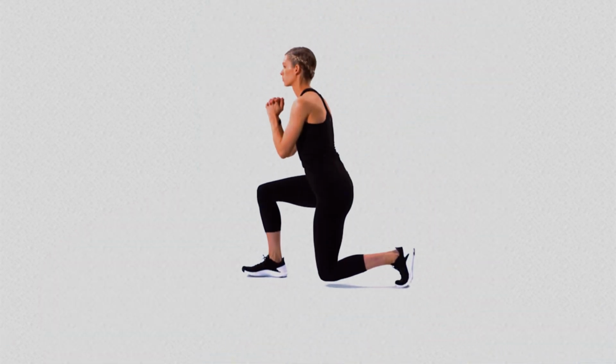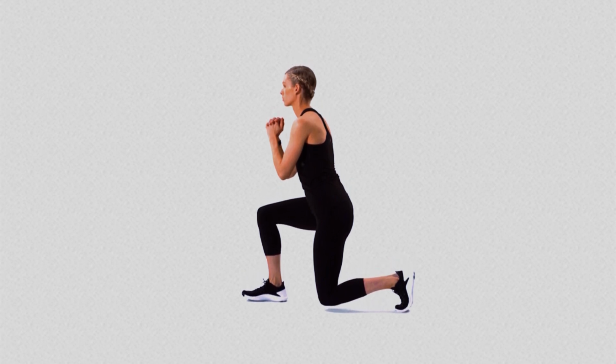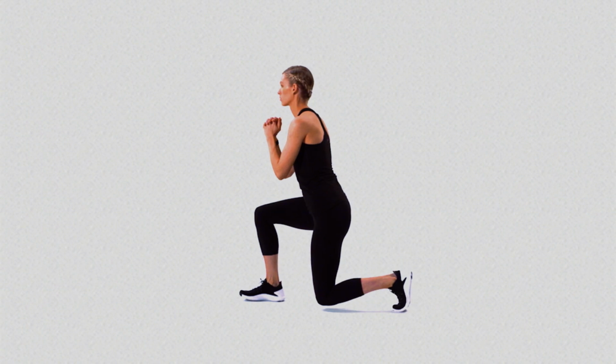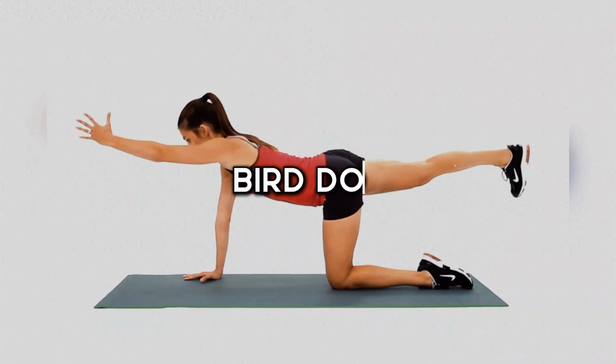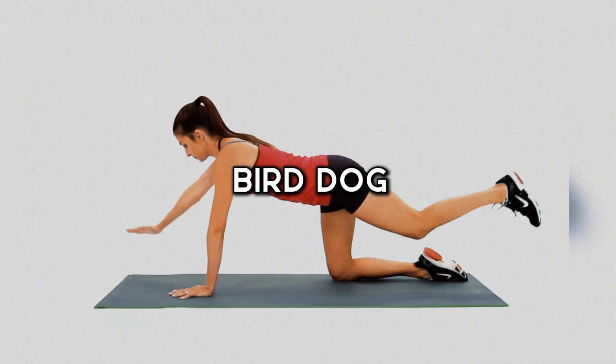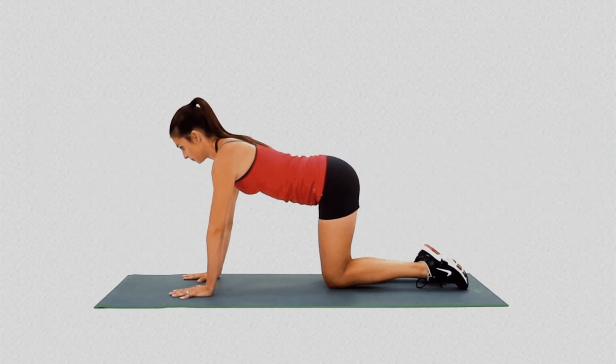If you've made it this far, you're already ahead of most people. Now, it's time to take the most powerful step in your routine. Stay with me because number 1 is going to surprise and transform you. Number 1, bird dog. We've reached exercise number 1, and as I promised from the start, it's really going to surprise you. Not because it's complex, but because it's effective.